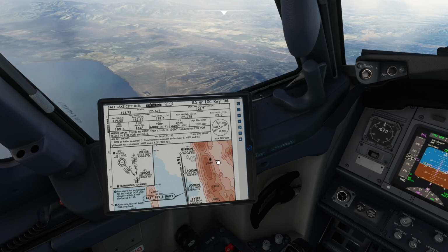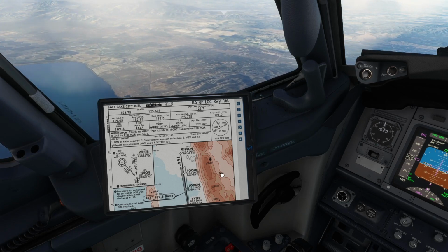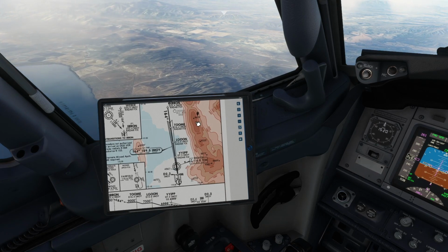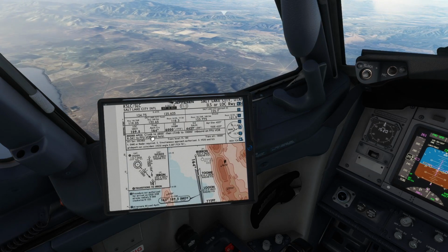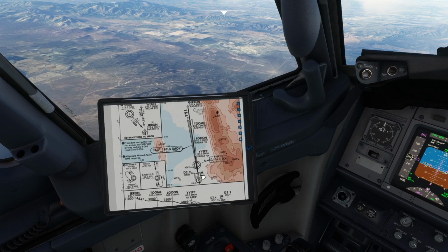MSA is 11,000 to the north, 12,700 between 050 and 230 radials, and 8,600 to the west. The highest obstacle is to the northeast of the airport. If we go missed, we'll climb to 10,000 feet and proceed to Fairfield, where we'll hold as published.